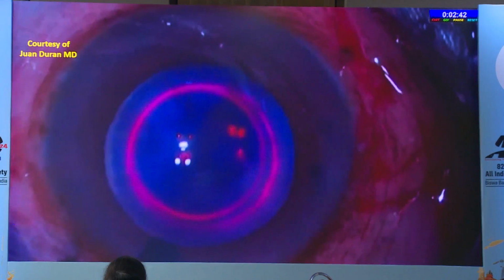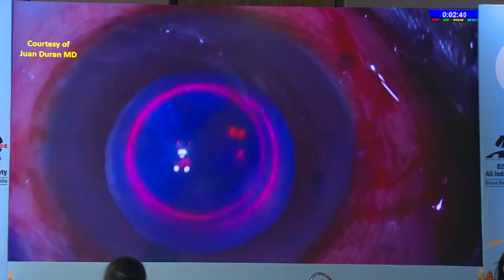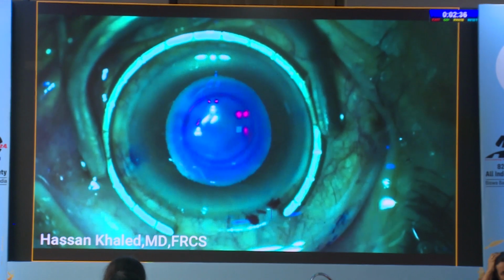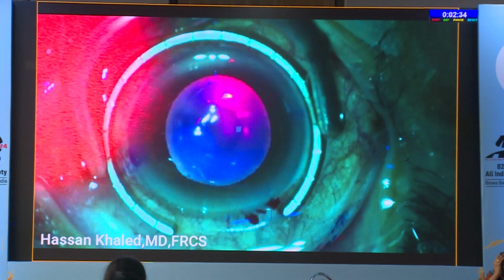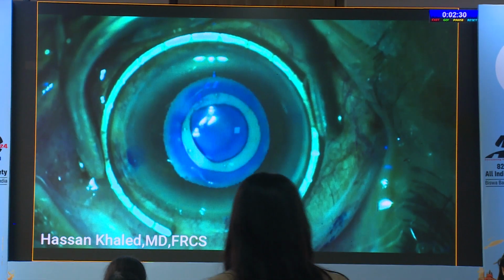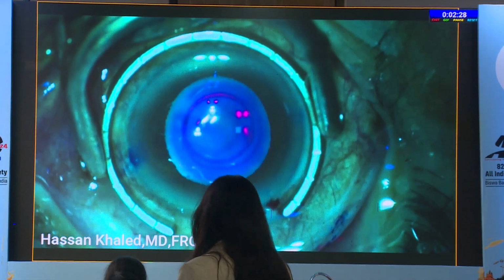Let's just go through a couple of extra ones from around the world. This one's from Spain. This one is from Saudi Arabia. We'll go through this a little slower. You can see the incision is actually very small where we make it, but it opens up with the pressure that's involved there.